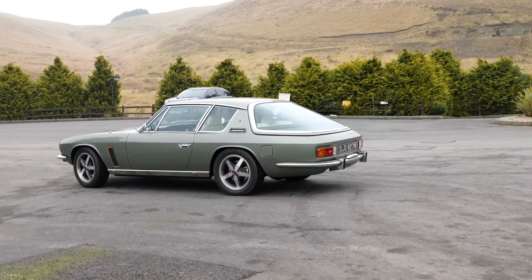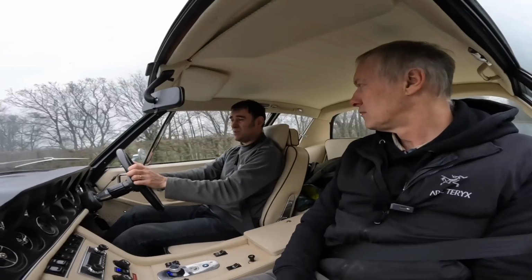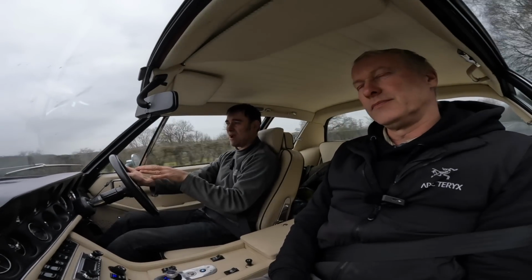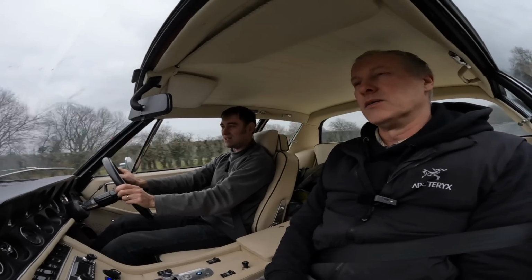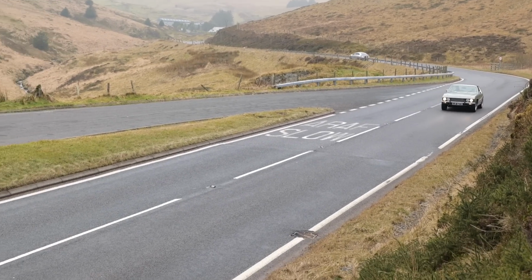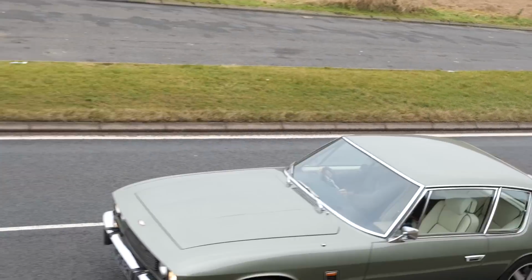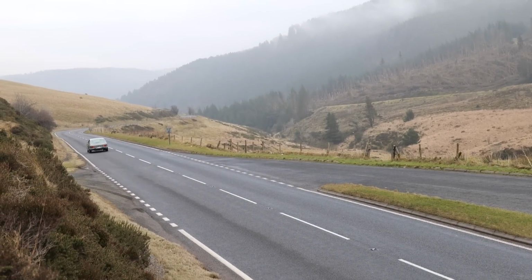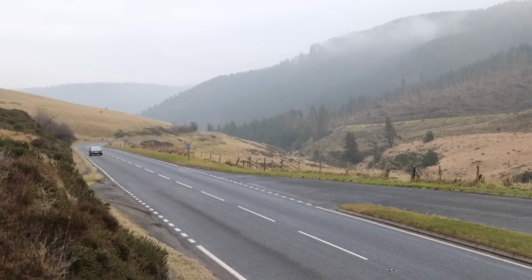That original V8 that was in this wasn't a very efficient V8. It was 7.2 litres, and I think it barely scratched 300 horsepower. That's rubbish. And also, if you were driving one with the original engine in, you would never have been able to forget the fuel consumption, would you? Oh yeah, you'd have been constantly worrying about it. What was it, under 10, single figures? I looked it up last night.